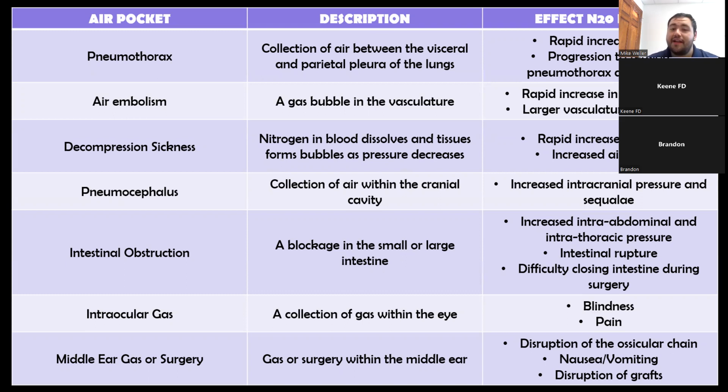Pneumocephalus is going to be a collection of air within the cranial cavity. Risk factors for this are going to include a recent brain surgery. So obviously, if somebody just had like a tumor removal, they've had brain surgery, or maybe somebody had a hemorrhagic stroke a few weeks ago and they drained the blood from it. They had to take part of their cranium off to drain the blood from it. And now they've got a little bit of air that's going to be sticking around within the cranial cavity before it gets absorbed by the body. You could increase that size and increase the intracranial pressure.